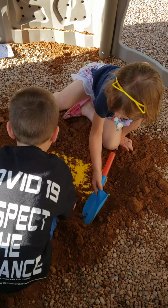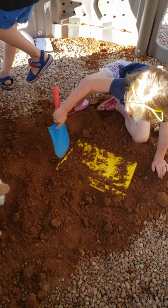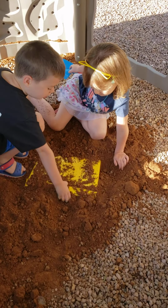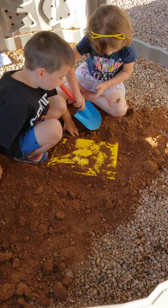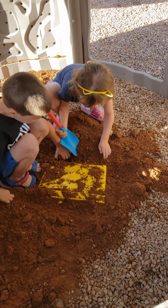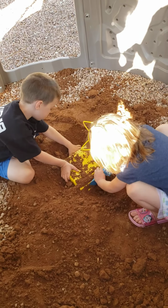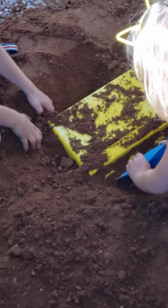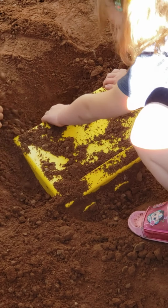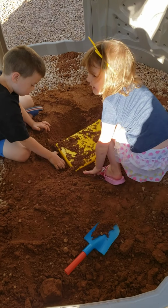Ready? Get out right here. You gotta go out the door. Looks like you're getting pretty close. Come on, how about we pick it up together? Okay. I can't pick it up either. Daddy, just help us.